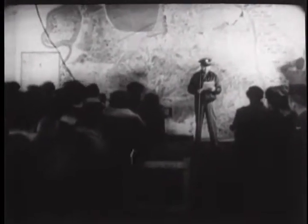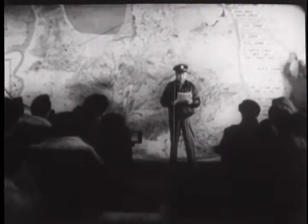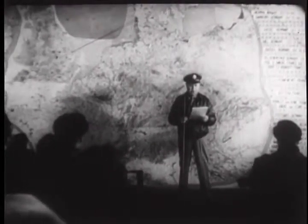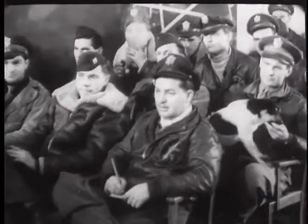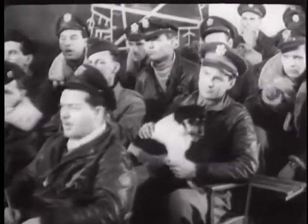Lights, please. At the 379th, the intelligence briefing continues. Late groups will bomb from an altitude of 13,000 feet. We feel that this low altitude will be equalized by the element of surprise which is with us, and it should ensure a thorough and complete destruction of the target. Another task force is hitting the FW-190 assembly plant at Marienburg.